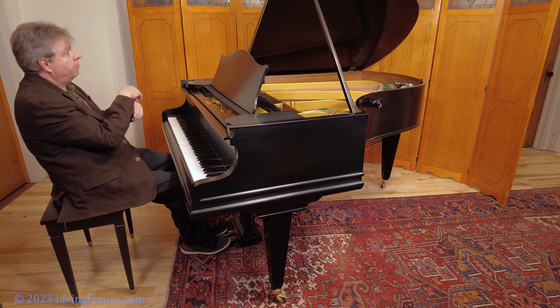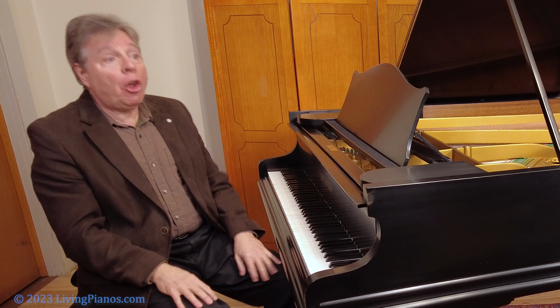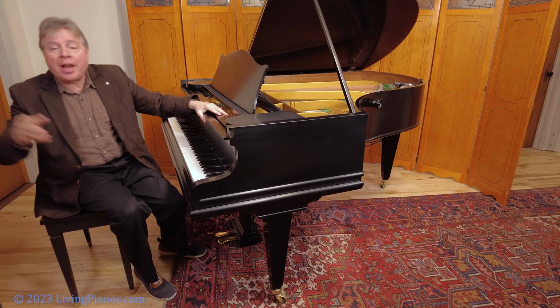Another gorgeous piece of music. So let's end now with another period style going forward in time to Debussy and his Golliwog's Cakewalk.